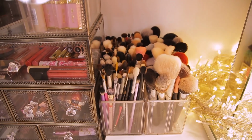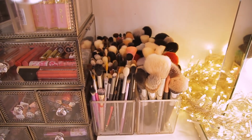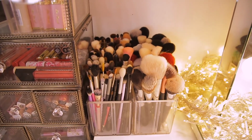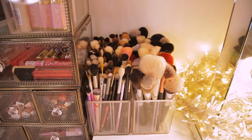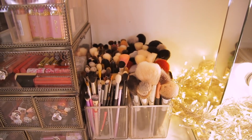And then over here, I've just got my brushes. I've got all my detailer, like blending brushes, and then here, I've got like my fluffier brushes. I like to keep my brushes on display. I think the reason being is because I like to just grab for them, but I think in the end, I'd like to put them in drawers just for hygiene purposes. These are all my brushes.